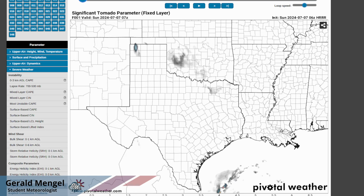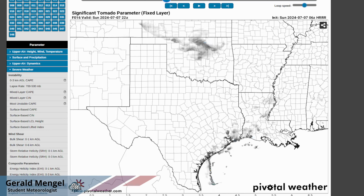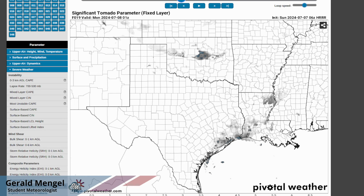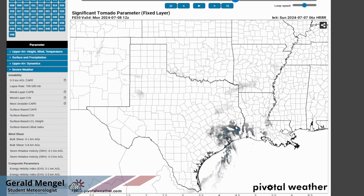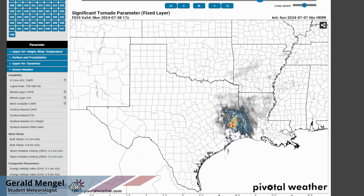All right, significant tornado parameters, I'm just going to quickly show you this today. Down near Galveston Bay, you're going to have problems. Sorry, my geography in this part of the country isn't superb. I'll work on it. But significant tornado parameters are kicking up this afternoon and continuing throughout the overnight, even getting a little more enhanced overnight and into Monday, especially in East Texas.